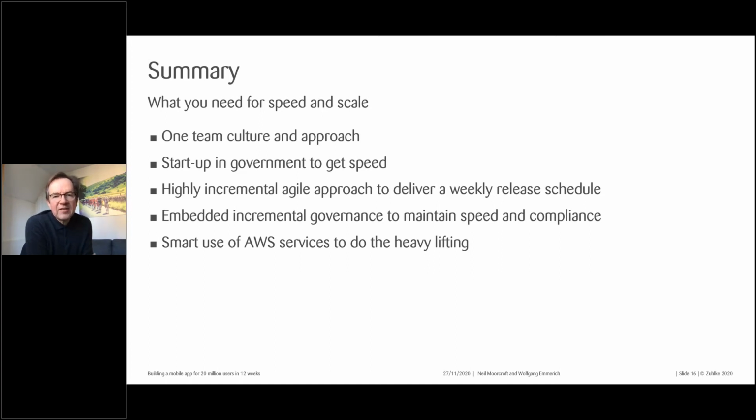We had to embed governance mechanisms to do both speed and compliance at the same time. If we had taken the view that we worry about security afterwards, or we worry about accessibility as an afterthought, or we try to first build the thing and then compile the file for the MHRA submission, we would have failed. So it was crucial to actually align the governance activities with the development activities.